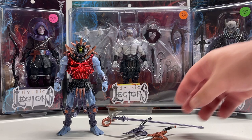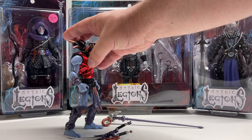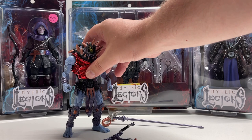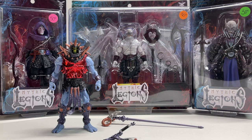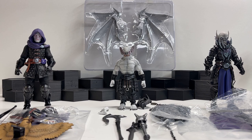The swords aren't bad, but definitely I doubt that I will use those. And again, it's a cool design for a figure and everything, but I don't know what I'm gonna do with the figure. With that said, I'm going to open up these Mythic Legions, our Illith Wave, and we're going to take a closer look. So out of the entire wave, how did I choose these three figures?